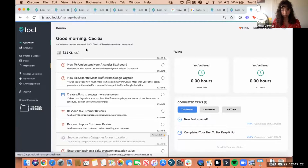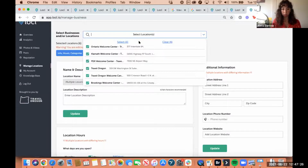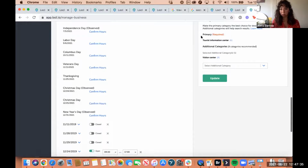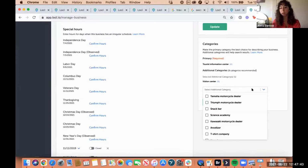and I'm wanting to edit the categories for a specific location. So I'll go here to the PDX Welcome Center. And I scroll down, you will see this category section. Again, we have this tourist information center, we have the visitor center. If we wanted to add additional categories, unfortunately, we can't create our own. Google just does not allow for it.